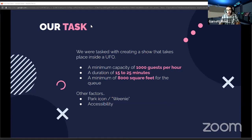Some other unique factors that we had to consider compared to other teams was the fact that our exterior is the icon or weenie of the park, and I'll touch on that in a little bit. Another factor that we had to consider was accessibility, as we are one of the only attractions that is accessible to pretty much everyone, meeting all ADA standards and generally just a non-thrill attraction.